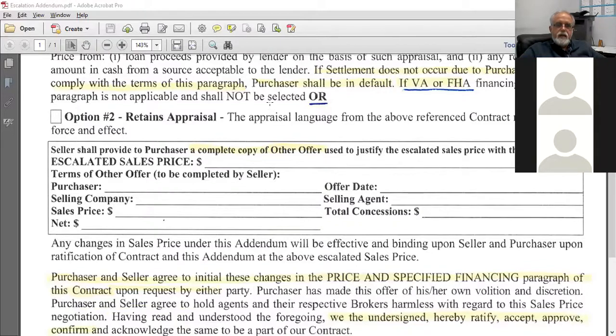So when we send this over, and then for them to say, yep, this is how they show us the money. It says seller shall provide the purchaser the complete copy of the other offer, not the front page, but the complete copy to justify the escalated sales price with this addendum. They write the number in it, the terms, purchaser, selling company, sales price, net, offer date, selling agent, total concession. This is a synopsis, but get it back.